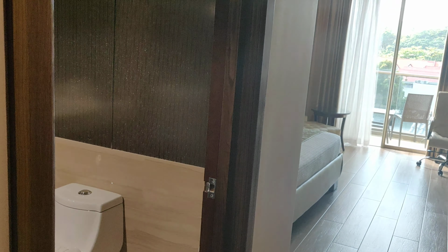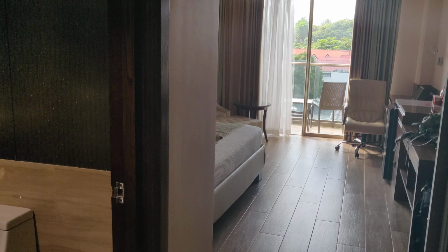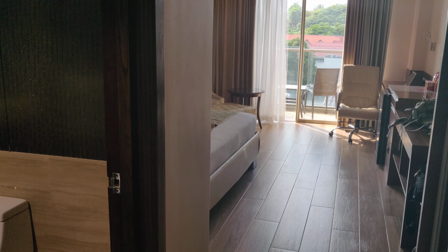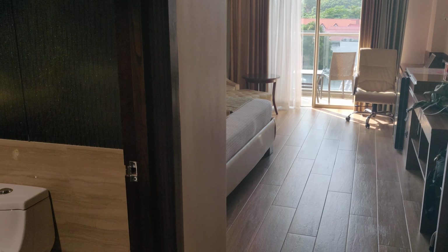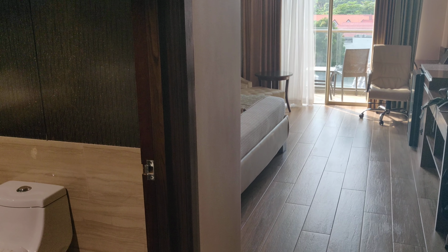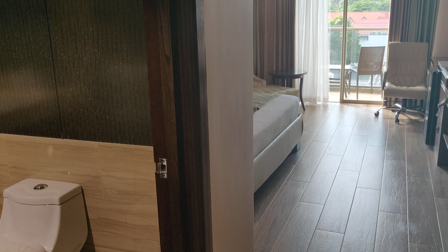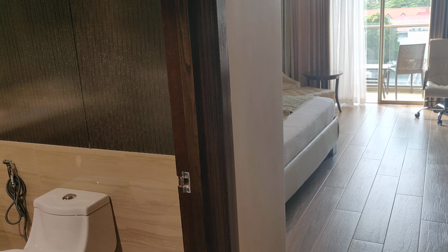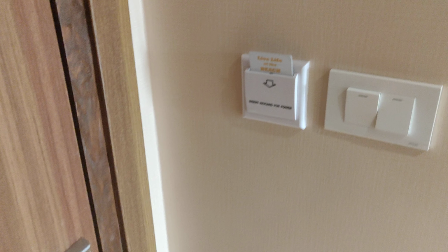Alright, so I'm back at the Central Park Reef, and I'm not trying to be repetitive because I've already showed you guys a room here. But this is just a standard room, about $55 US. So it's a little different than the room I showed you last time, but really not much. So like I said, I'm not trying to be repetitive, but I'll just give you a quick run through.